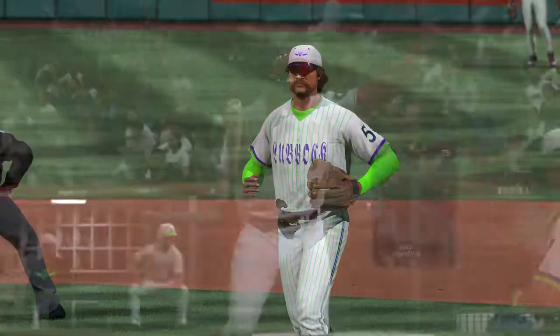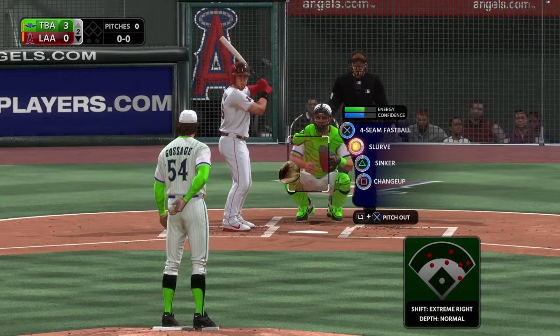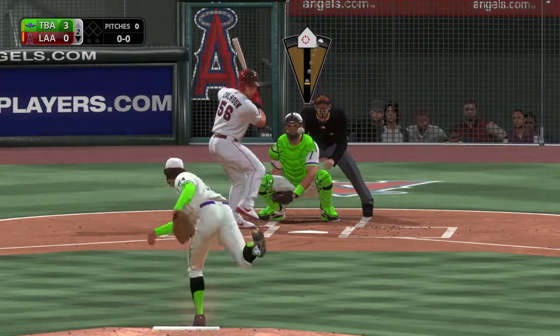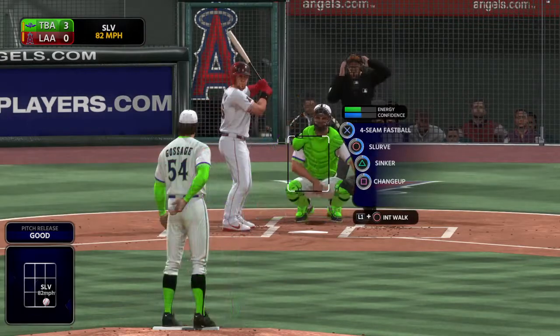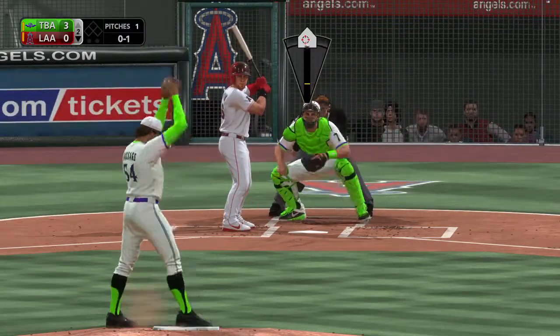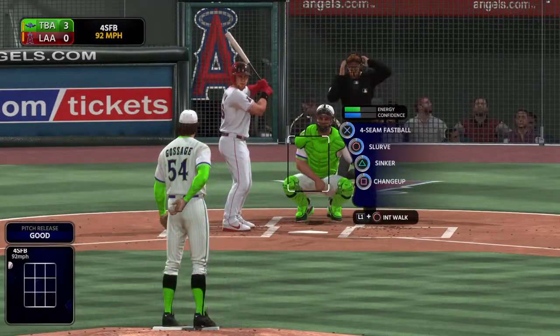Goose Gossage, a right-handed reliever, standing 6'3", gets the ball now out of the bullpen. Here's the first pitch to him. There's a knee-high pitch that catches the zone. Great spot with that pitch down and away. He'll be fine coming out of the bullpen in this one if he can keep hitting that spot.